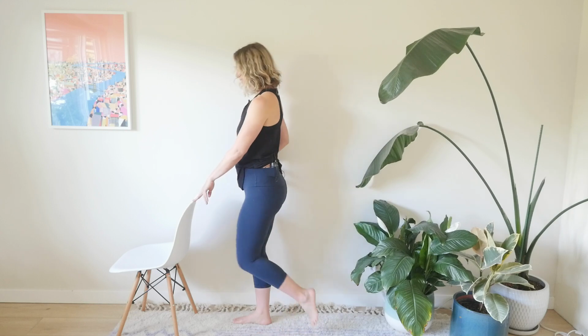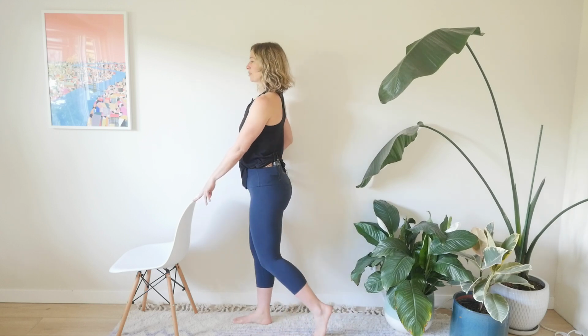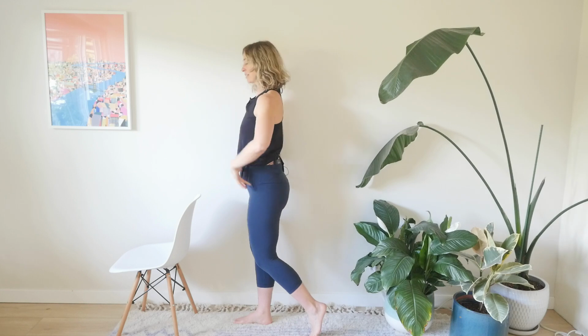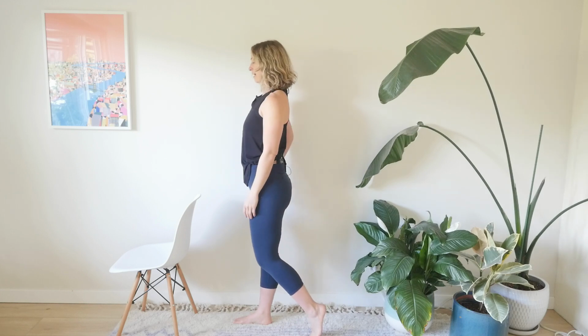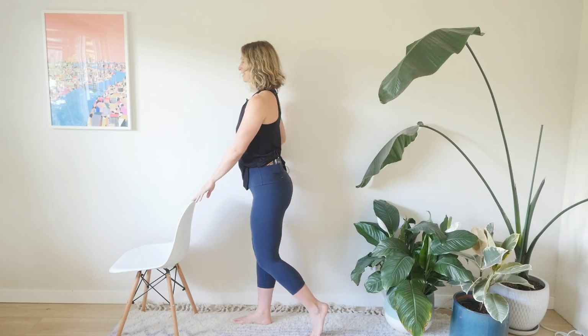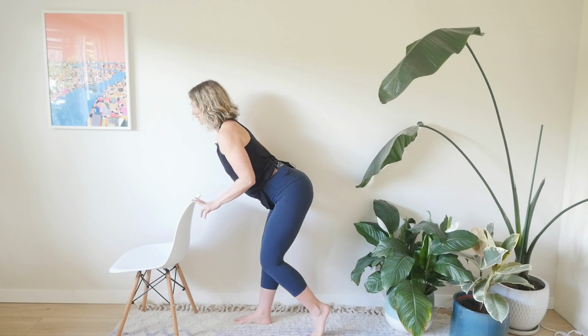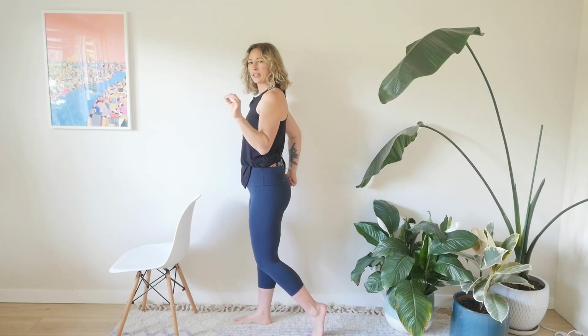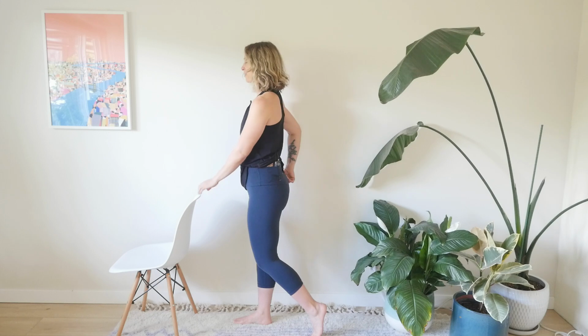Phase 1 is top of your toes, toes tucked, just lightly on the ground for that extra bit of balance. Standing hip, outer hip in, and then send your sit bones back. And then send them forward. And when I say sit bones, ignore that cue actually. I'm going to change that as we speak.